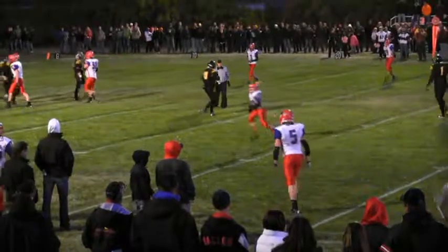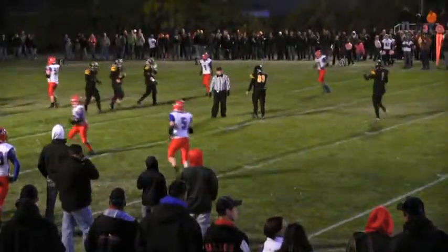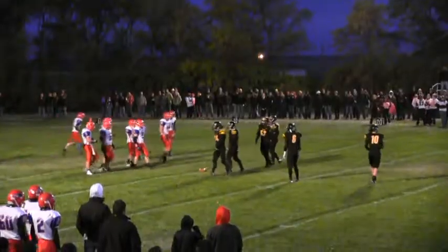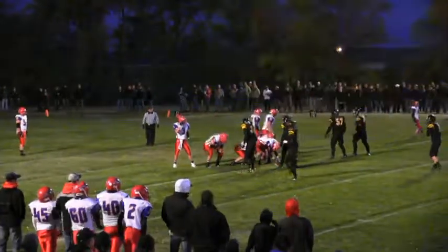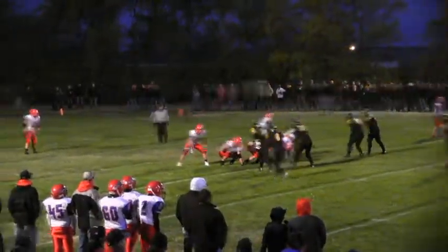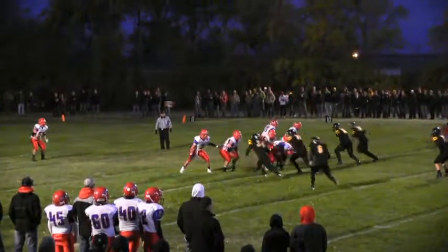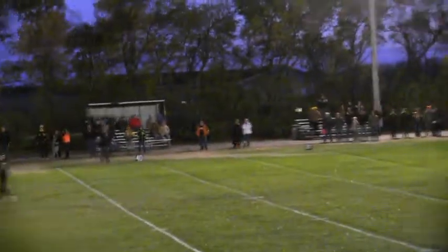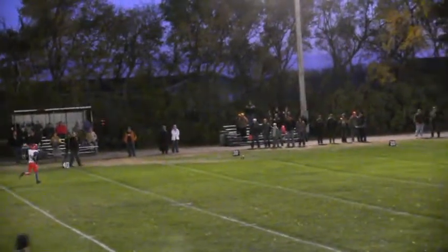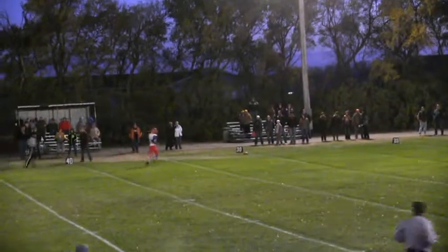Intended for Getzky, a little too high, and Getzky couldn't reach up and pull it down. Fourth and 11, and Grayson Binger will step back to punt it away. Austin Kemnitz set to return. And it takes a good Patriot bounce again. It's going to roll back down to about the 31 this time.